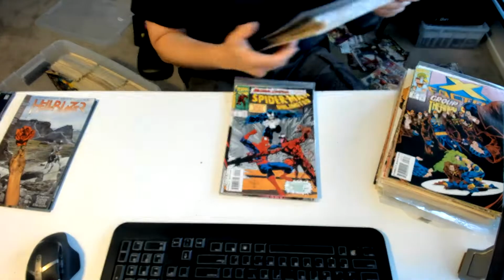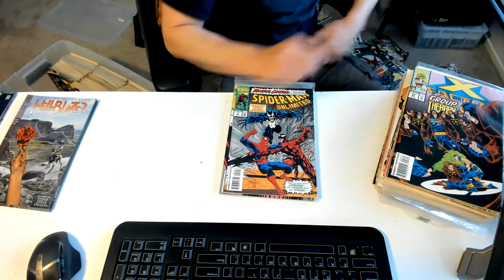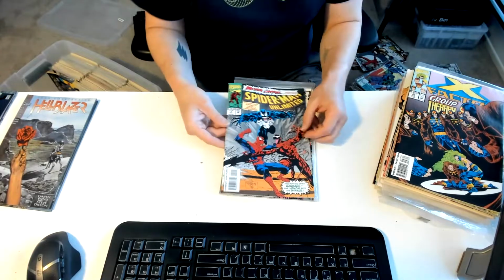Because there was less of a print run, and I know I got these for cover price or less back in the day, and I don't know what they go for now. Maybe they're only $5 or something, but I'd hate to have to spend that.